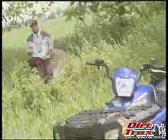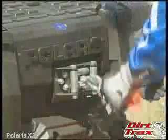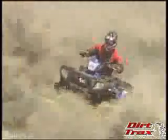Adding to the strength of this particular X2 is the Deluxe package, which gets you cast aluminum wheels with Carlisle 489 tires. There's also active descent control and a Polaris 2,500-pound winch for those times when you get in just a little too deep. However, the list of standard features on even the regular X2s is extensive, all adding to the versatility of the machine.